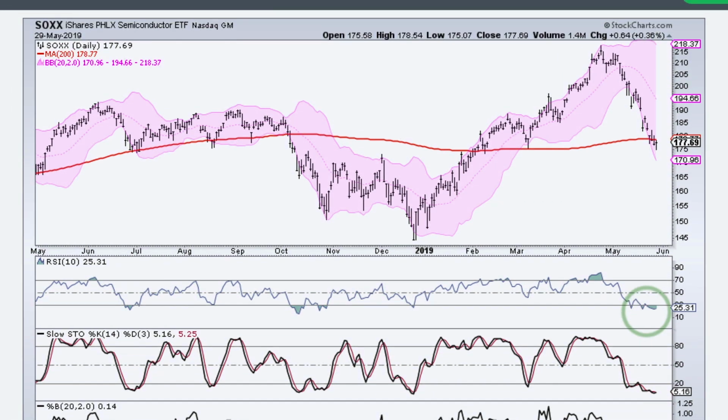But when we look at the price chart for the SOX, we can see this resistance zone that was broken. We had a little bit of a breakout, a big breakout, and that breakout zone turns into support. So we're coming down to that support zone. We also have potential support from that low in early March. The 200-day, we're just below it, but sometimes it acts as support.